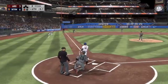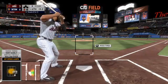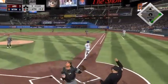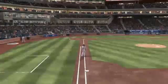Slow roller down the third baseline. But this will wind up a foul ball, strike 2. Into the windup. Here comes the 0-2 pitch. The bunt attempt is popped up. And he makes the catch. 2 away now. Dan Altavia will come on now and make it.